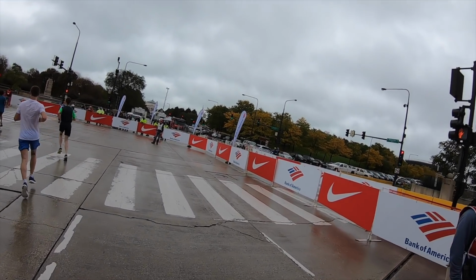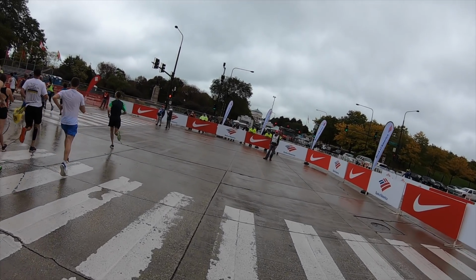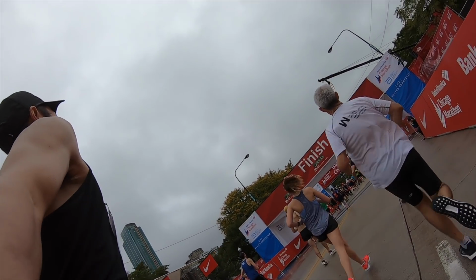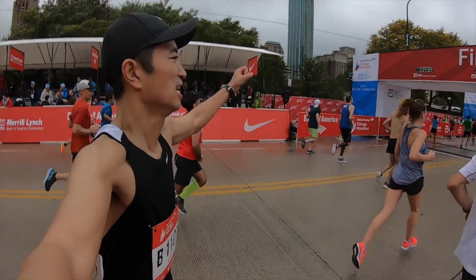And then I rounded the curve. I saw the Nike symbols. I saw the Bank of America marathon symbols, and then I turned and I saw the finish line, and I just felt fantastic. I felt miserable, but I felt fantastic. And I finished, and I knew I was going to finish under 3:20, and I didn't really care that much other than that, so I kind of jogged it in a little bit as I got to the finish. I had my arms up and I just felt victorious, and it was an amazing feeling.